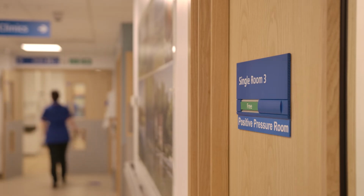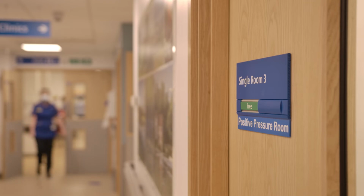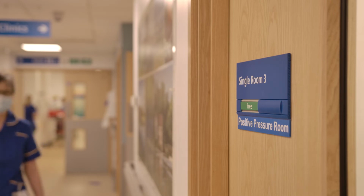If you need to rest on a bed for your treatment or are attending for a procedure, investigation or for a doctor's review, you may be seen in either the review bay or one of the single rooms on the unit.